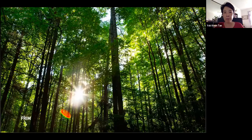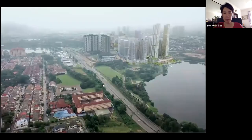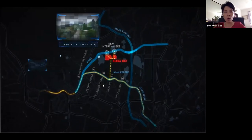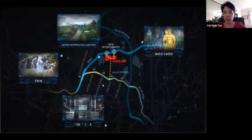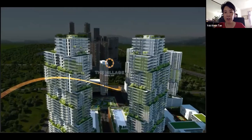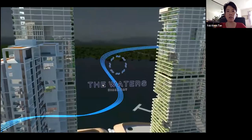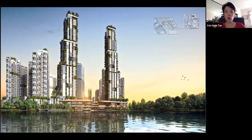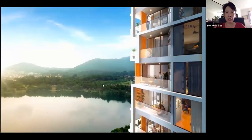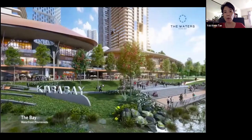Okay, imagine that this is Spring, and it's just about 15 minutes away from Kiara Bay, where you will see that along the LDP, and it's like the intersection of Jalan Kuching, MRR2, Jalan Ipoh. So with all these like Kepong Metropolitan Park, Batu Spring, and even Mount Kiara will be just within very near distance. So there are 3 phases of Kiara Bay. You see the village, the walk, and then you will go into the last phase, which will be the waters. Okay, so currently, you can actually run around Kepong Metropolitan Park already. For the next 4 years to come, you will see that some of these will already be out.